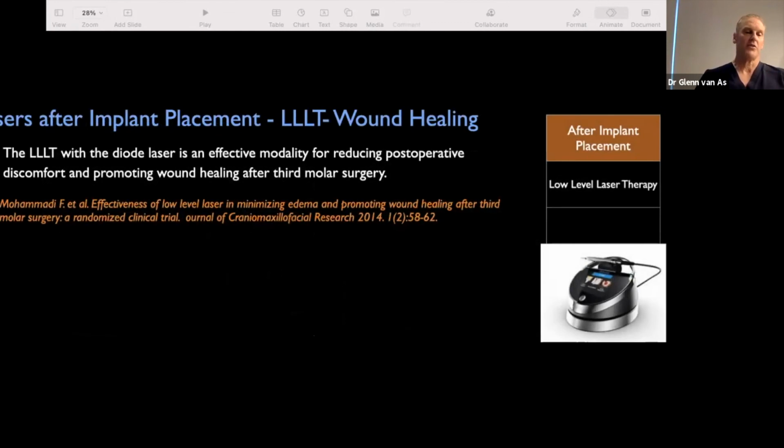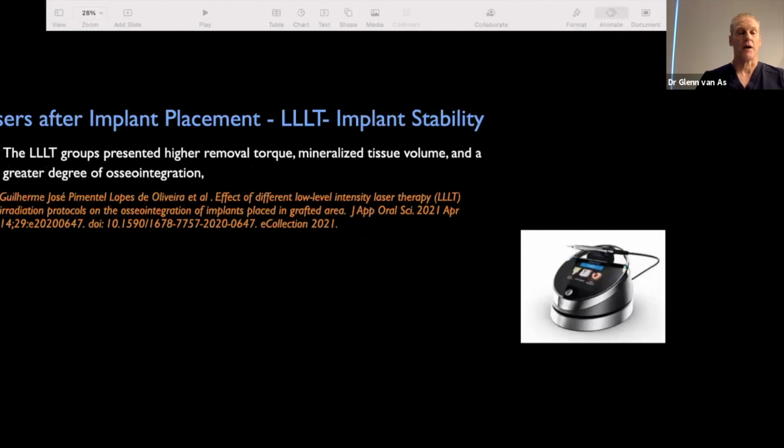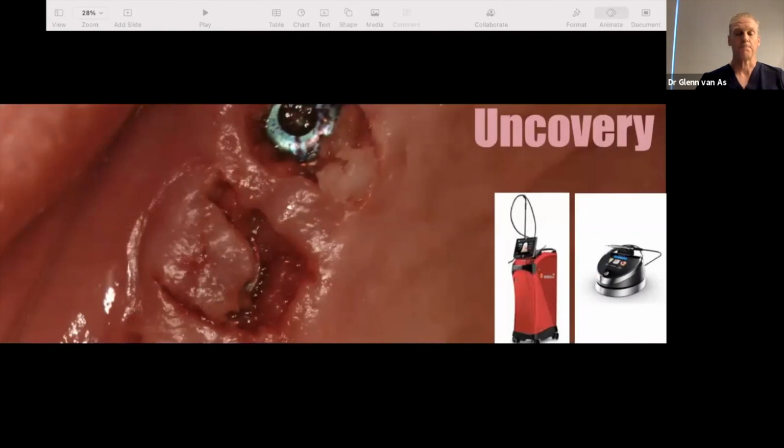So lasers have been used, studies show, for reducing morbidity and pain around third molar surgeries, effective for tissue repair and pain relief. It's effective for higher initial mineralized tissue volume and for greater degree of osseointegration, bone to implant contact. And it also induces a higher degree of osseointegration, which was associated with a greater expression of bone morphogenic protein number 2 and OCN. So again, it's releasing greater growth factors, and you're finding that you're getting improved wound healing.